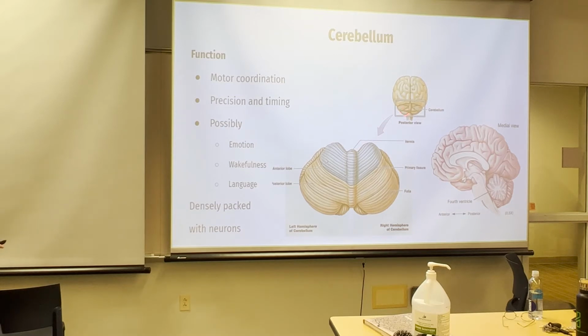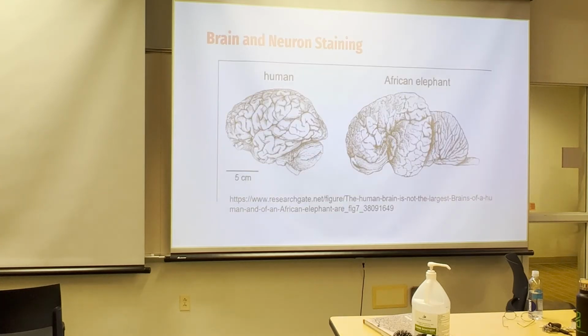About half of them are in this little area, which is, I think, quite interesting. And it's really, really pretty when you see a half section. So the human brain is actually not the biggest brain out there. I mentioned we have 86 billion neurons, but the African elephant actually has upwards of 130 billion neurons. But we all know that African elephants are not smarter than humans, or not quite at that level of intelligence.